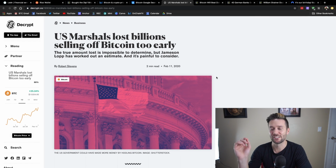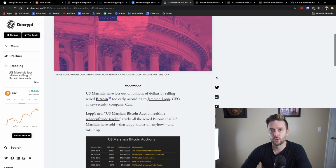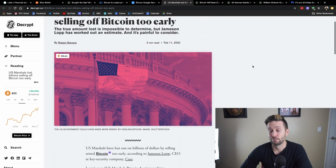Marshals have lost by selling Bitcoin too early. If you're not sure what I'm talking about, U.S. Marshals have regularly seized Bitcoin from people conducting illicit activities. One of the first and most public instances of this was the Silk Road, when they seized all those Bitcoins from Ross Ulbricht. But they've since seized other Bitcoins from other people that were selling drugs or doing other illicit things.